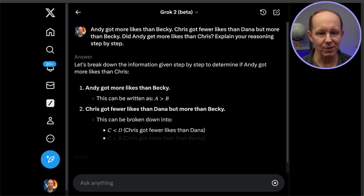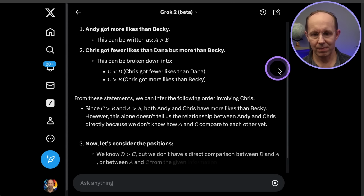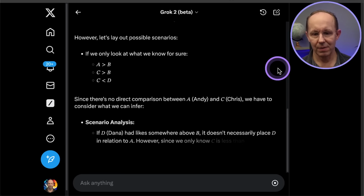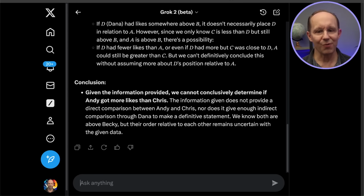It's trying to break down the information, doing a step-by-step approach. Looking at scenarios. This is the correct conclusion. It says that given the information provided, we cannot conclusively determine if Andy got more likes than Chris. That's correct. The information given doesn't provide a direct comparison between Andy and Chris, nor does it give enough indirect comparison through Dana to make a definitive statement. We know both are above Becky, but the order relative to each other remains uncertain with the given data.